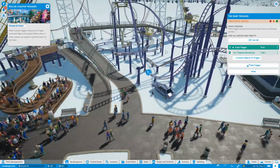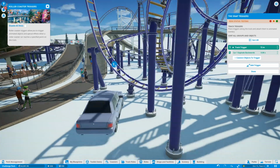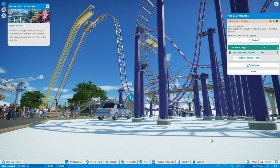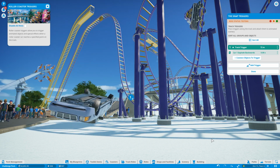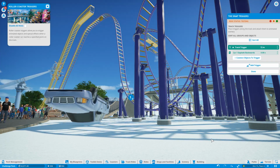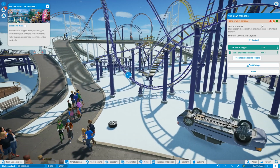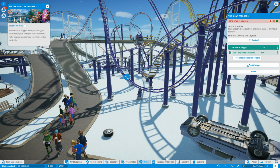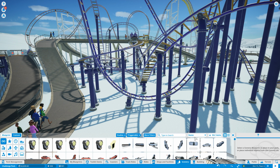Okay, test. Let's test it. Oh, I want to see this in action. Wait, wait, normal speed, normal speed. And kablooey. That was so awesome. Pause. So now what we need, oh man. Oh man, that is so cool. Oh, I'm gonna waste so much money on this.